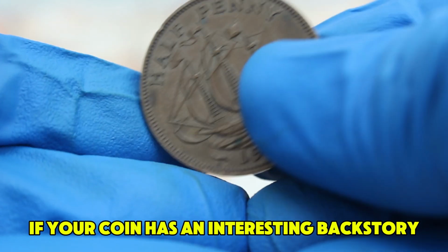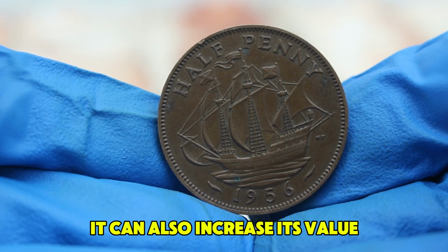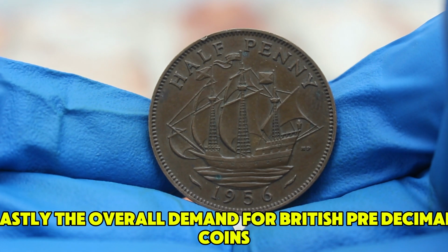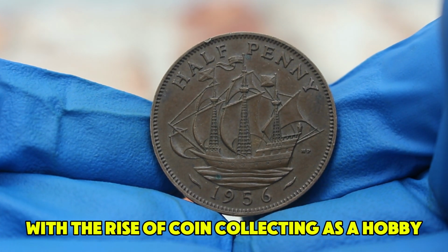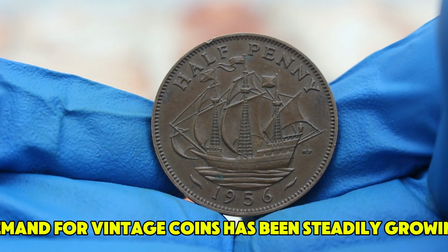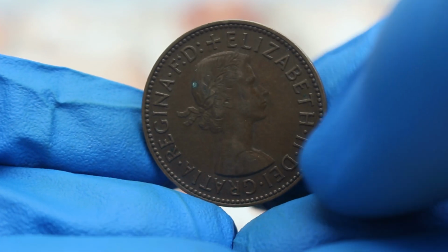If your coin has an interesting backstory, like being part of a historical collection, it can also increase its value. Lastly, the overall demand for British pre-decimal coins affects prices. With the rise of coin collecting as a hobby, demand for vintage coins has been steadily growing, which bodes well for the future value of the 1956 halfpenny.